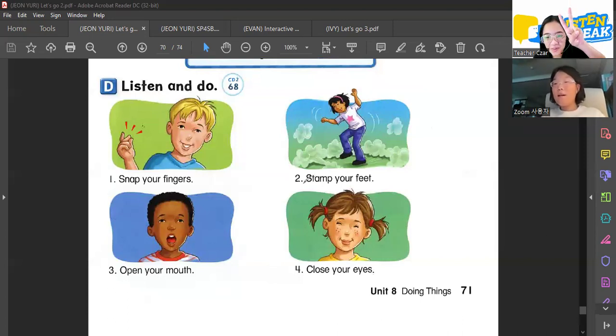Now let's have number two. Stamp your feet. Okay, one more time. Stamp your feet. Okay, like this girl. So the girl is stamping her feet on the ground. Okay, now how about number three?